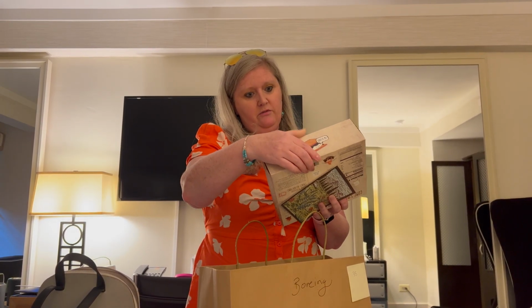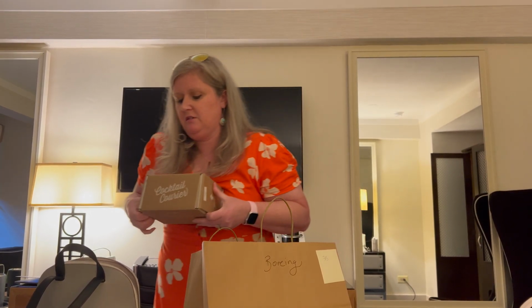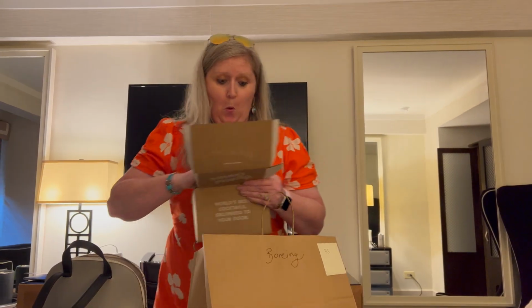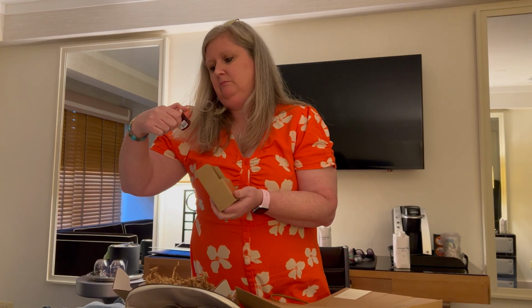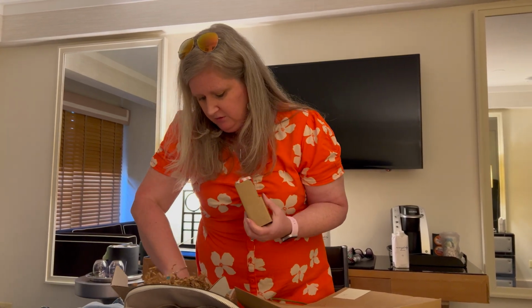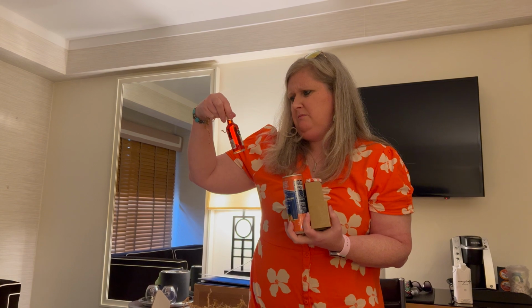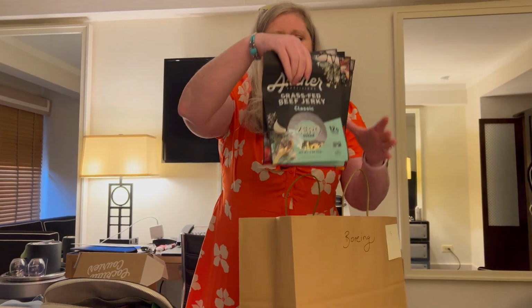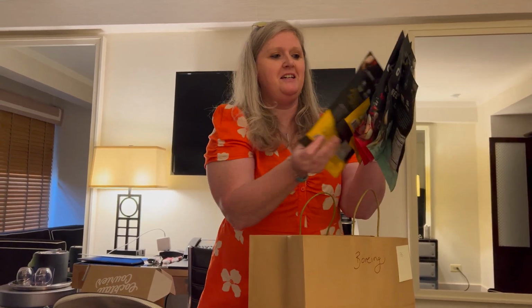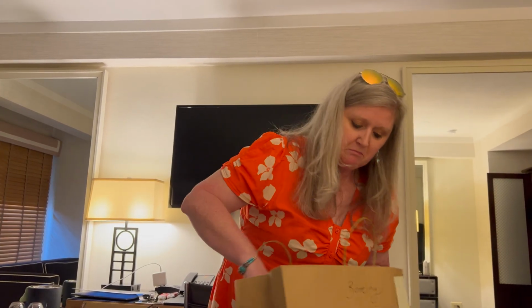Ultimate S'more Kit, Family Pack. Cocktail Couriers. Best cocktails delivered to your door. Ooh. Lemon. Strawberry Reserves. That. Not sure what that is. And some Grey Goose. Lots of beef jerky. Field notes. Yeah, that's it.